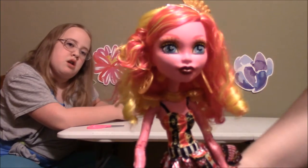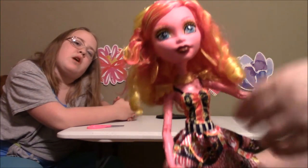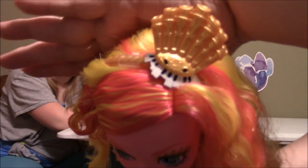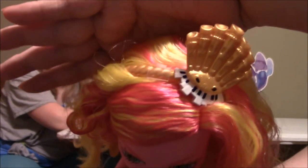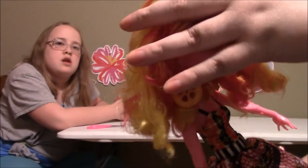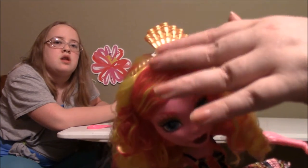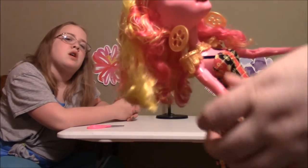Okay, so I'm going to back her up a little. Here she is. Want to compare her? She has a beautiful, beautiful headpiece. Whoa! She's so heavy. Her head is top heavy. It's a beautiful headpiece. I guess this is like her crown. It looks like a peacock, but it's organ pipes. But I think it's neat that it looks kind of like a peacock to me.